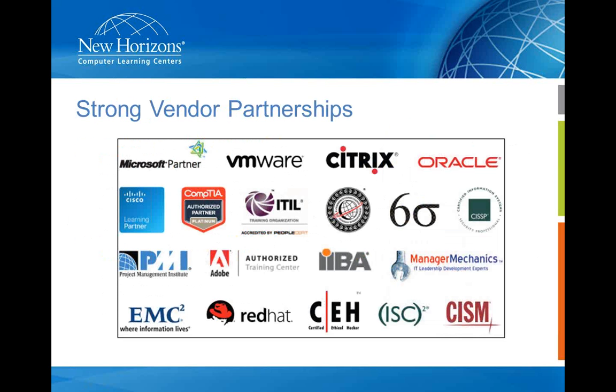We also have strong vendor partnerships with all sorts of companies, including this important one for our discussion: PMI, the Project Management Institute. These are the guys that publish the global standards for project management, the ones that we're going to be talking about, and talking about the benefits of seeing that it's more than just project management.